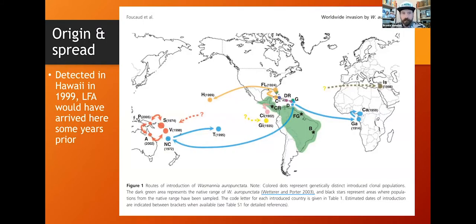Where did they originate? They came from South America, the Amazon region. This is a screenshot from a scientific paper about the spread of little fire ants, and the green area is where their native range is. You can see how they have spread out across the world. They first arrived in Florida in 1924, and then in Hawaii from Florida in 1999, they were first detected on the Big Island.